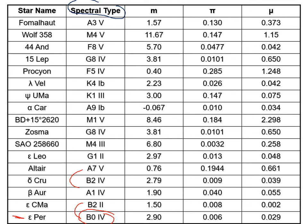So the next question is, what's the coolest star on the list? Well, the coolest spectral type is an M. And so are there any M's? And yes, there are several M's. There's one up here, there's one right there, there's one right there. So there's 3 M's. So which is the coolest? Well, there's a tie. That's an M4, and that's an M4. So these two stars are tied for being the coolest on that list.